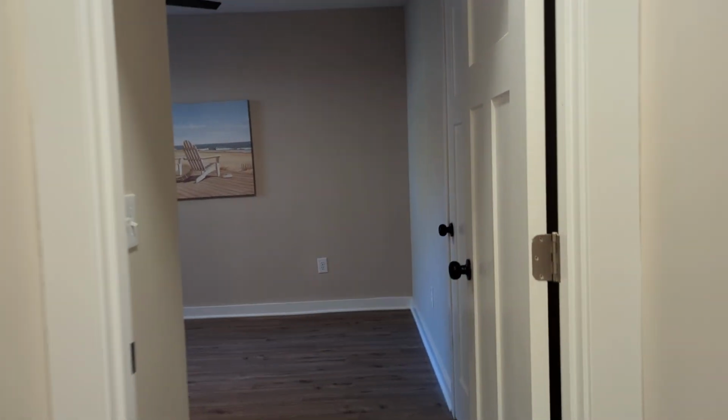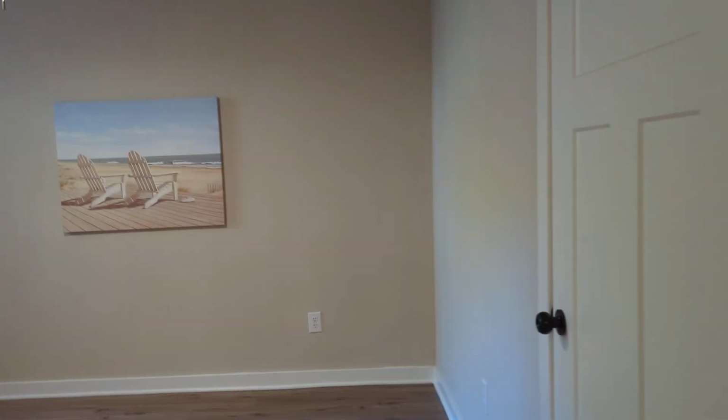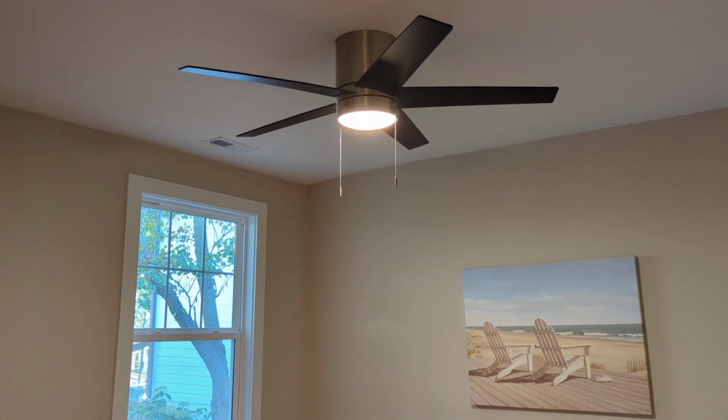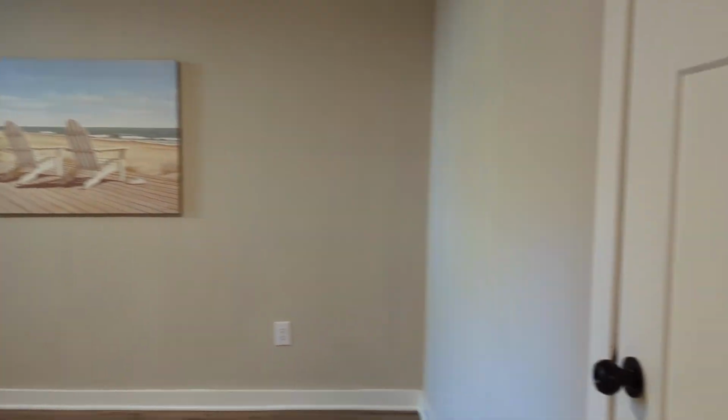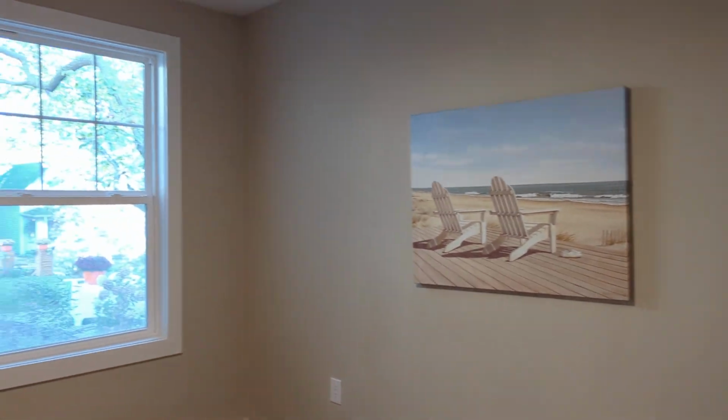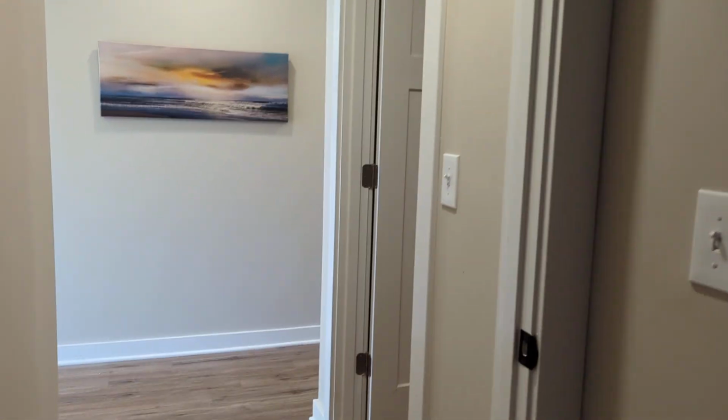This is the second bedroom. Both of these bedrooms have low profile ceiling fans. This has a walk-in closet, or maybe we should call it a step-in closet, rather than sliding doors. 1 window, generously sized, and its own bath.